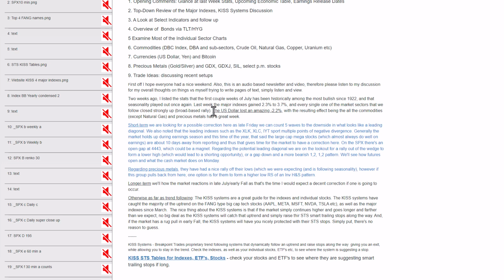Okay. A couple other things. U.S. dollar had a huge 2.2% sell-off. That's a big dump. And I'm not going to go into speculation on why that's such a strong sell-off, but longer term implications there.